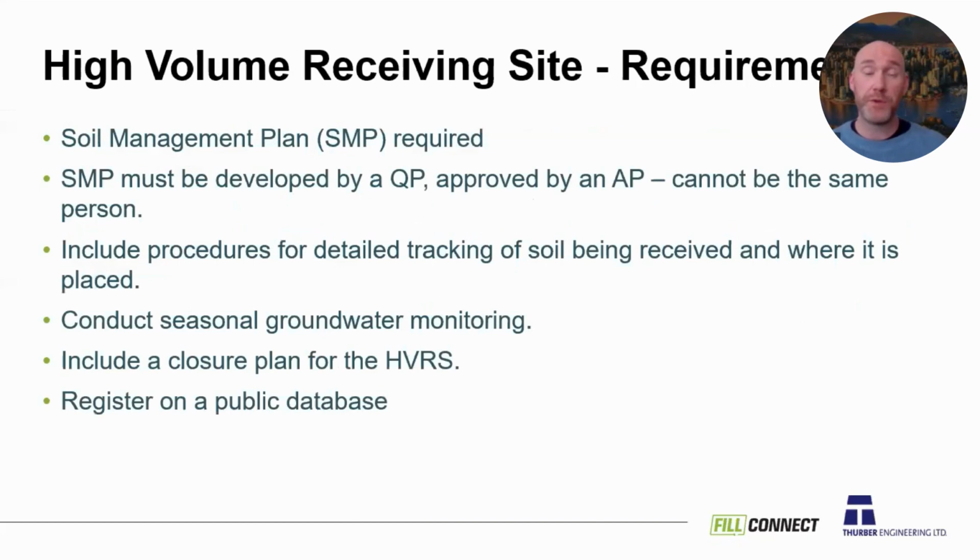If you do need to become a high volume receiving site, as I said, it's a pretty decent amount of effort involved. You have to have a soil management plan, which has to be developed by a qualified professional and has to be approved by an approved professional. Can't be the same person. It's going to involve a whole bunch of documentation, soil tracking. You have to install monitoring well networks on your site and do seasonal groundwater monitoring, closure plan. So I don't think a lot of sites are going to go through this.